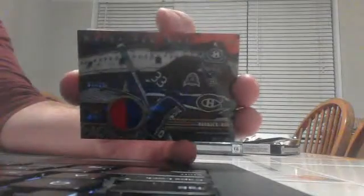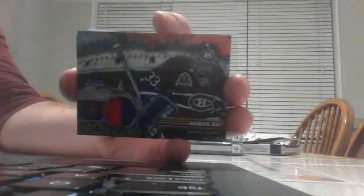So let's see what hits we have here. Hey, we got something pretty nice to start off. We have a two-color patch, numbered 7 out of 25, for Patrick Waugh of the Montreal Canadiens. All right, that is a solid hit to start out with. So a two-color patch, our first hit, Patrick Waugh for Montreal. All right, continuing on.